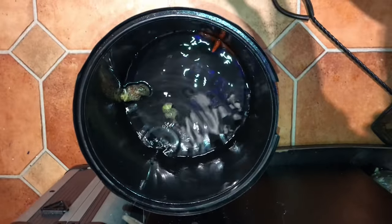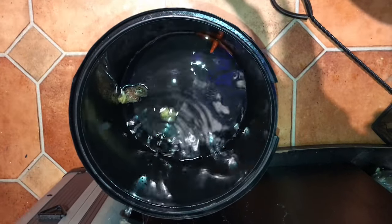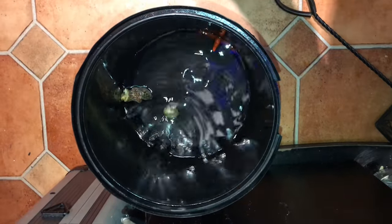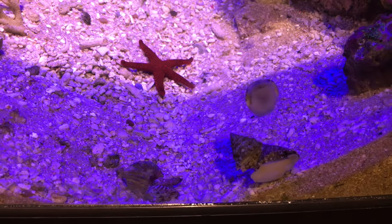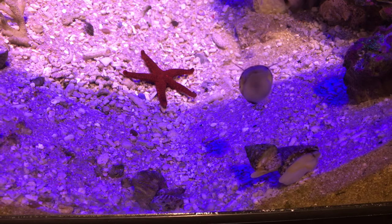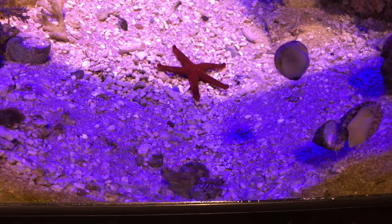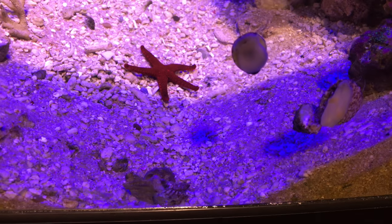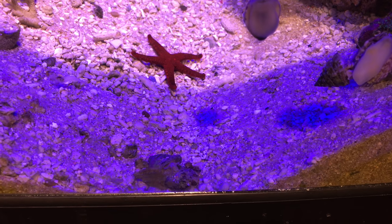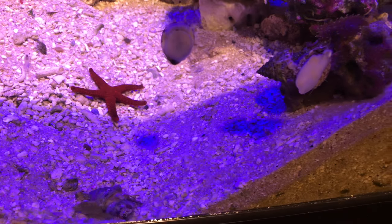Okay, acclimatizing is going well. It's almost time to get them in the tank. Okay, the cleanup crew are in. Don't know why they're hanging around on each other's backs though. That's a bit weird. We'll see how they settle down. It looks like they've started to get to work already.